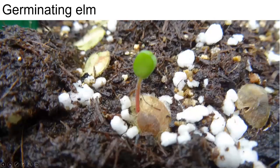And then something else, from there it's a very small step to actually germinating your own trees. So this is an elm tree, about a week old. So something which we germinated. Pamela and I went round a number of sites collecting seed, and after a bit of trial and error, we succeeded in germinating quite a lot of trees, and they've been doing quite well, and we've gradually been planting them out. It's a really great feeling to germinate your own.